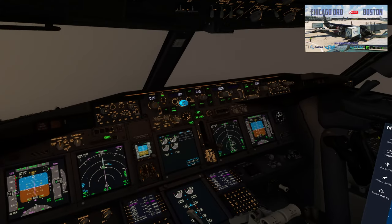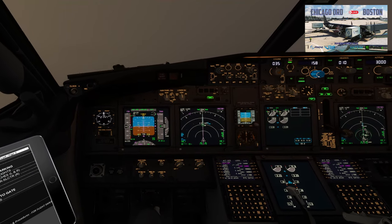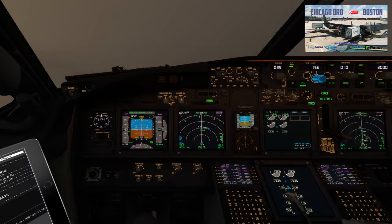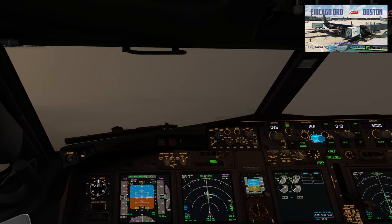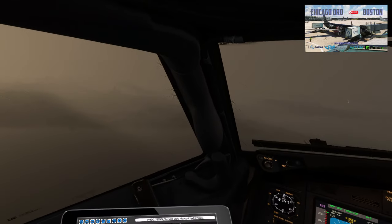Good evening, FedEx 8036 with you. Information Charlie requesting push and start onto taxiway Kilo. FedEx 8036, push onto Kilo approved. Push onto Kilo approved for FedEx 8036, we'll call for taxi.